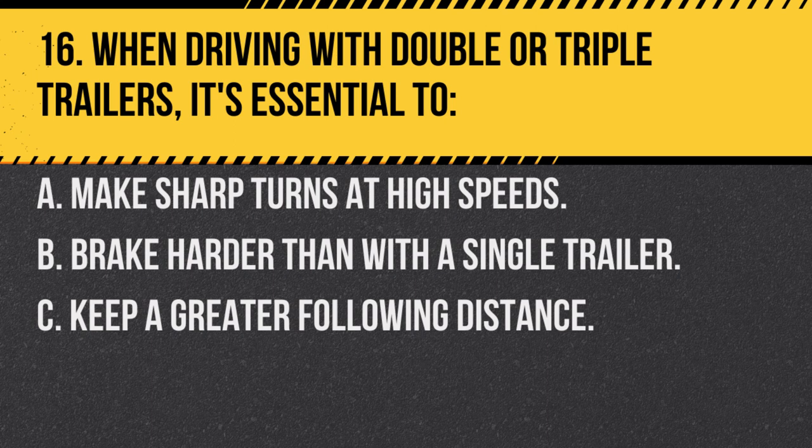Question 16. When driving with double or triple trailers, it's essential to A. Make sharp turns at high speeds. B. Brake harder than with a single trailer. C. Keep a greater following distance. Answer, C. Keep a greater following distance. The added length and weight require more space to react and stop.